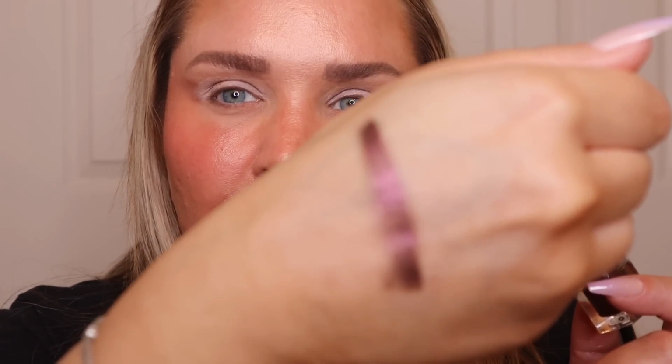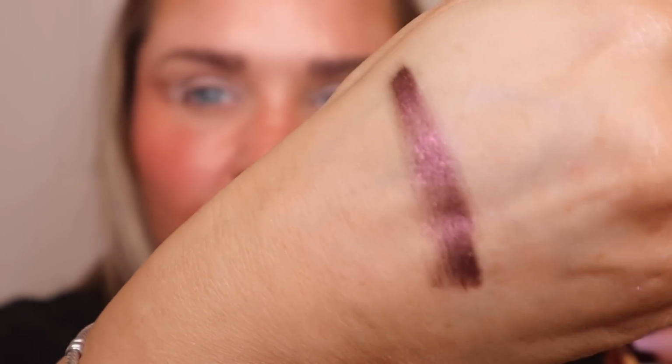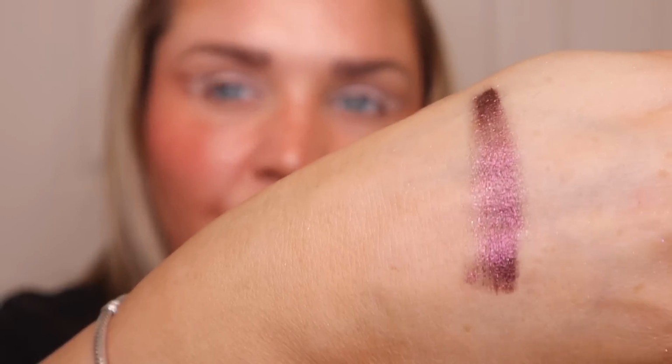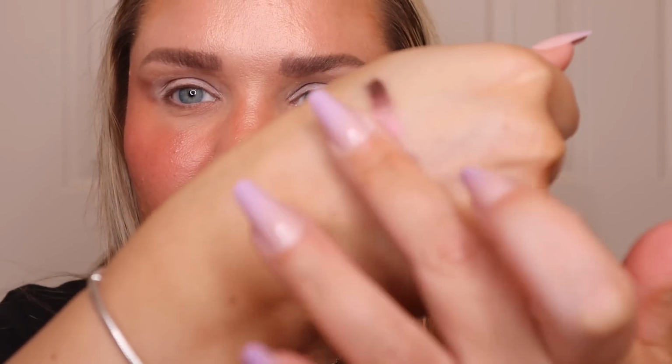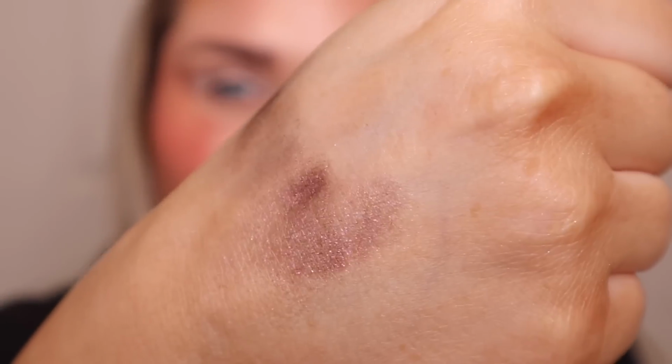Focus. Focus. Look at that. Oh my God. It's got such beautiful reflex. Just so beautiful and pigmented.